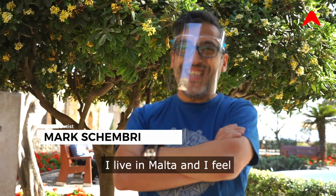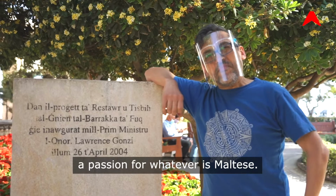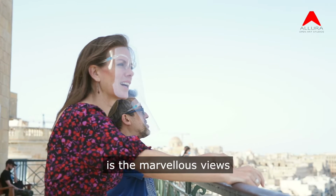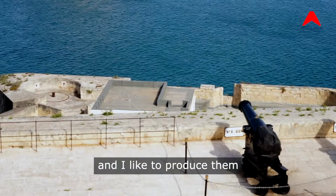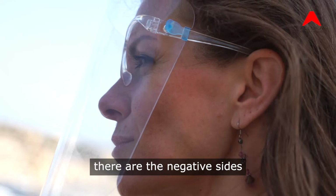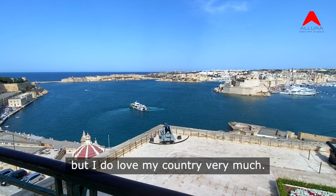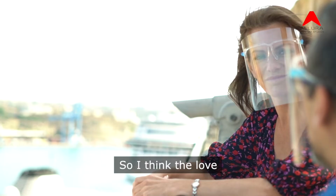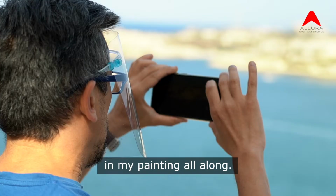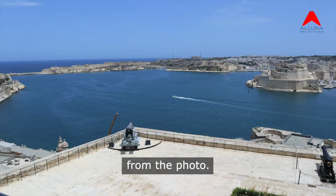I live in Malta and I feel a passion for whatever is Maltese, the positive side. For sure, the marvelous views we have in Malta. And I like to produce them in painting. And obviously, there are the negative sides of our country. But I do love my country very much. So I think the love will be produced in my painting all along. I take photos, and then I come to the studio and start painting from the photo.